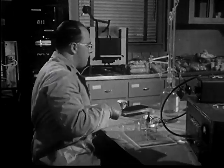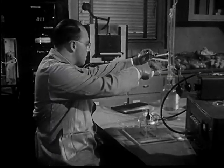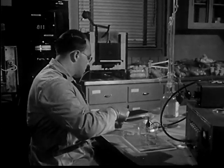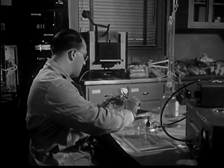But let's get back to our egg, which has now been thoroughly ashed. Acid is added to dissolve the residue. After it is completely dissolved, it will be poured into a petri dish and placed under a radiation counter.